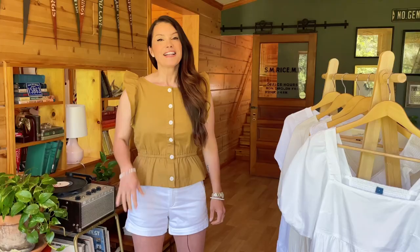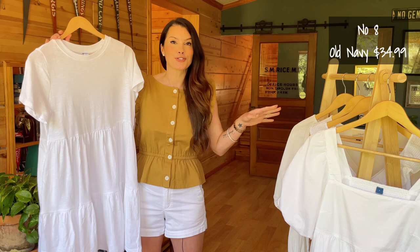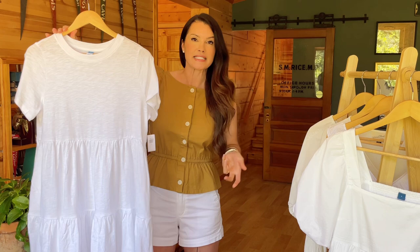The second dress I tried on from Old Navy was this one here. This design just tends to be a staple in every retailer's arsenal every spring and summer, year after year. This has obviously a traditional crew neck. This is considered a slub knit, and then you do have a short sleeve. You do have pockets, and then you have this tiered ruffled skirt, which is so sweet.